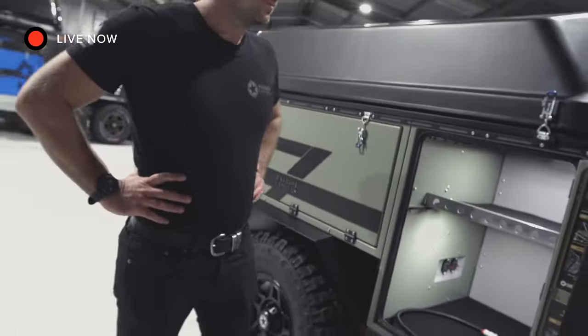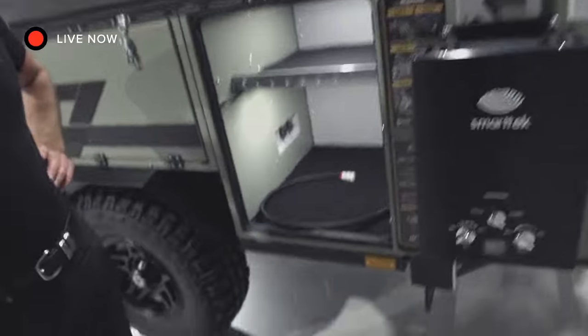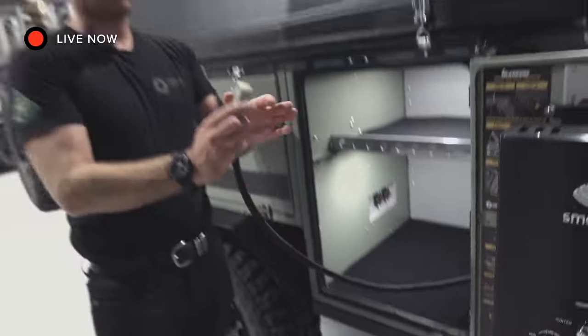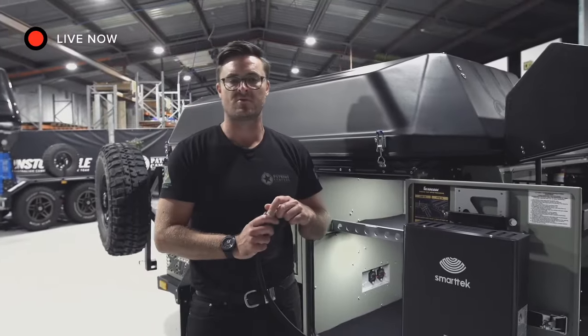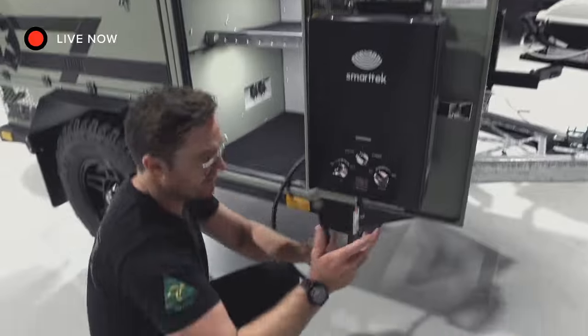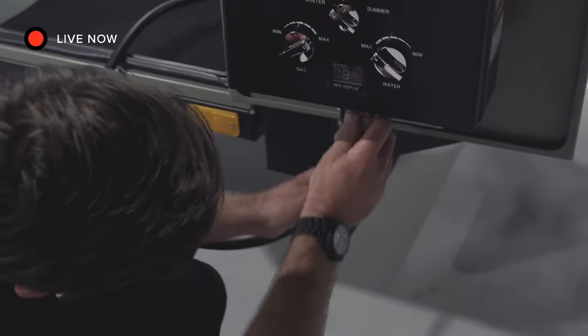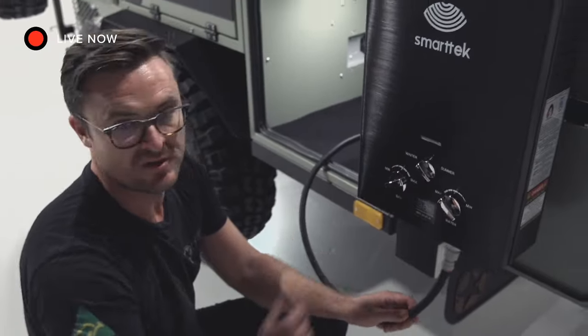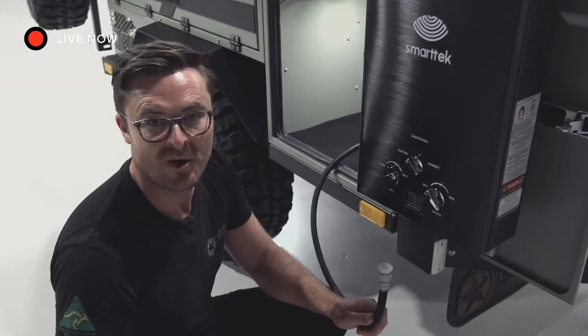The other thing you can see there is that line coming out, that lead coming out. Tom, you want to just quickly show them what that's for? This one here, yeah. So this is so you have full connection of hot water to your sink. And it's as easy as just unplugging the shower hose to your shower and screwing this on in its place. Once you turn the tap on, you've got gas there. Away you go, you've got hot water at your sink.